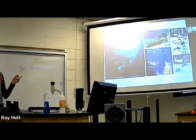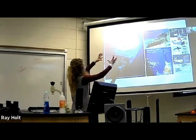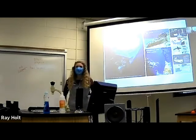So this is an updated photo of the Alvin. It's gone under a few renovations in the past few years so that it could go deeper and just to meet some new safety standards. That bathysphere is right inside of there, and it's covered with other material.